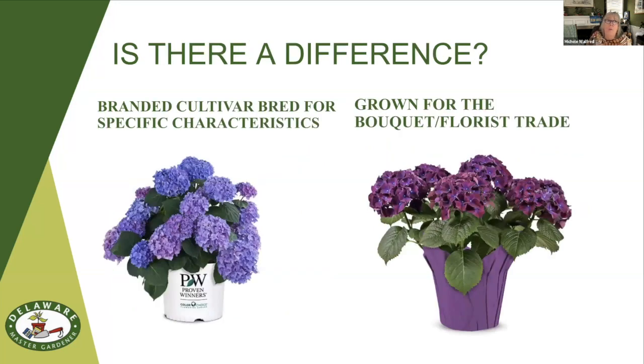Then there's a difference with why the hydrangea is grown in the first place. I ask you to look at these two purple hydrangeas, and what's the difference in them? Well, the one on the left is grown by Proven Winners, and also Monrovia: Endless Summer, Forever and Ever, ones that have trade names with labels inside. Proven Winners have breeders, they have PhDs, they have botanists that work in labs to develop shrubs that will endure, that have specific characteristics for the landscape. So if I only want a dwarf variety, through breeding they know that X cultivar will only go 2 feet high, or X cultivar will stay pink no matter what, or X cultivar is cold hardy.